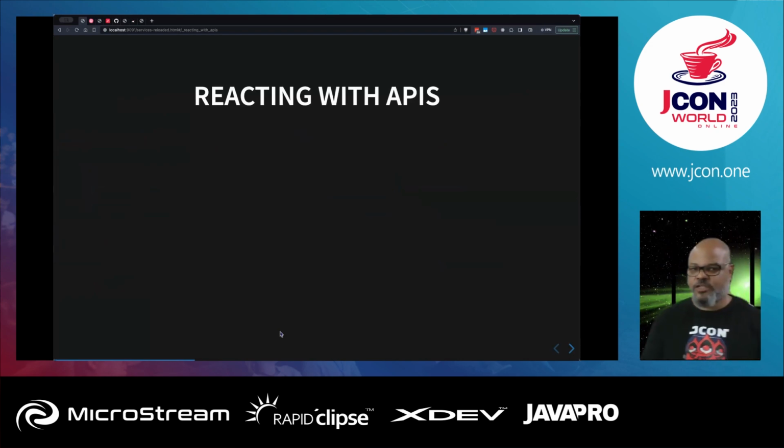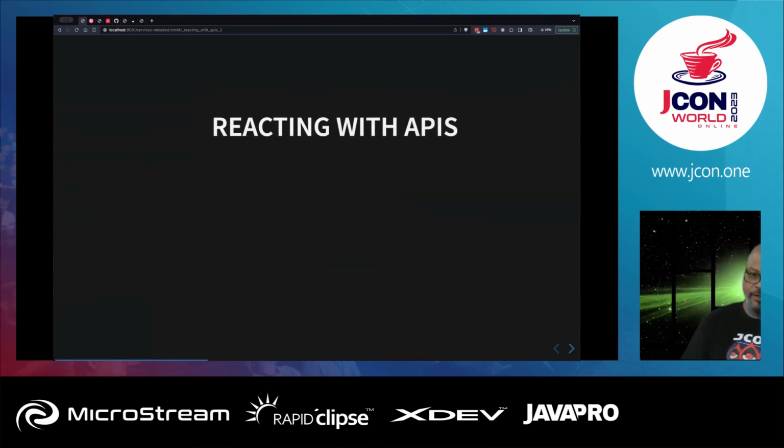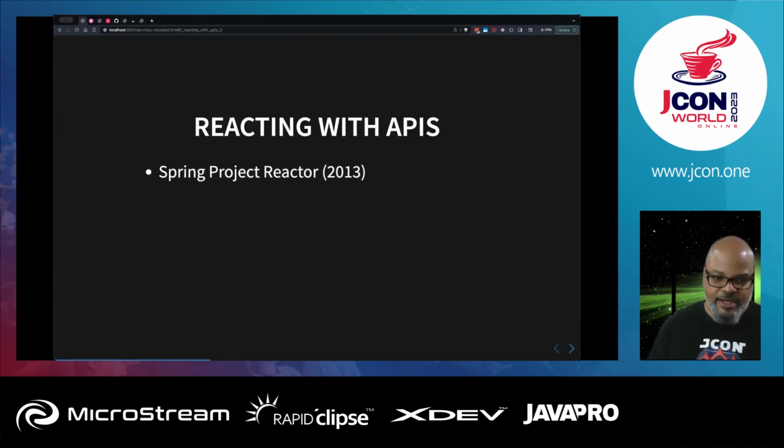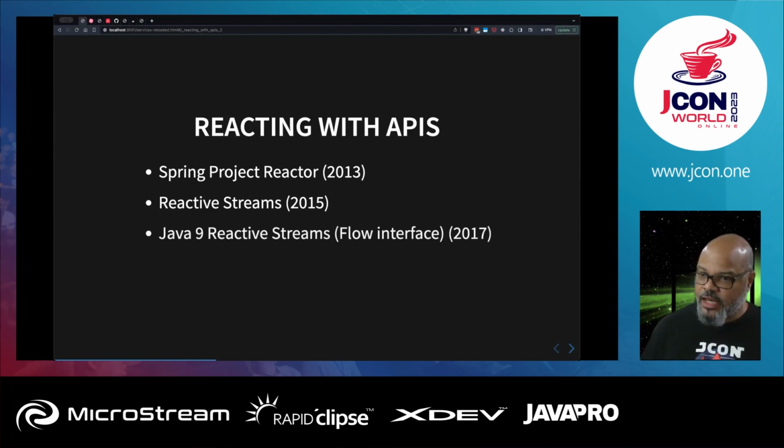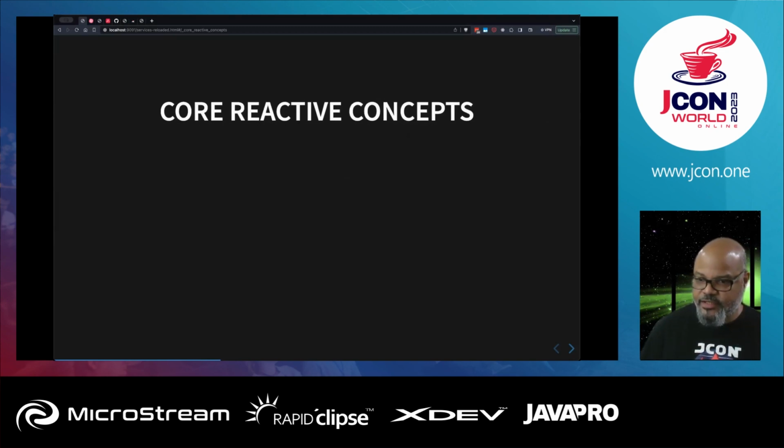So once we got past the server level, we ended up with a lot of different frameworks. ReactiveX is one of the big ones, and from that we get the .NET implementation, RxJS, RxJava, and several others for different frameworks as well. And then, of course, we get it at a higher level, integrated with the application frameworks that we use, right? So we get Spring Project Reactor, we get Reactive Streams, and Java 9 Reactive Streams, which is the Flow interface in 2017. So these features are slowly making their way back into the platform. And we also get SmallRye Mutiny, which is a Red Hat project. We get all those fun things.